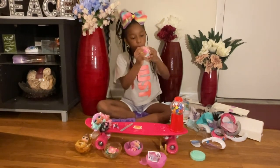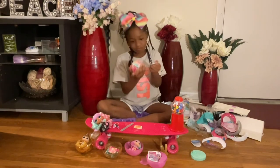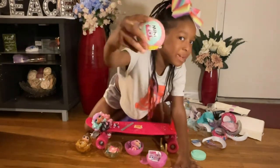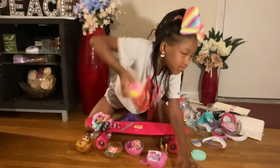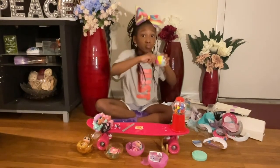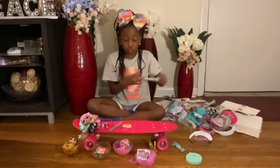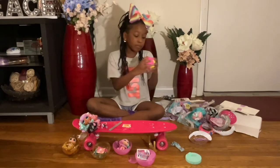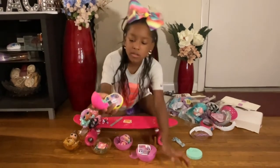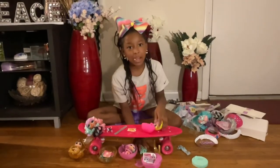Okay, how do you get this open? Okay. I don't need no help. I should get that. Ooh, maybe a hit. Okay, guys, let's continue opening. Let's pop it open. It rotates. I just hurt my finger. Man, that didn't give me the tail.